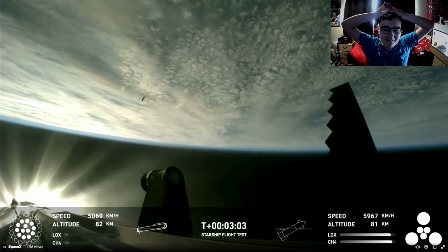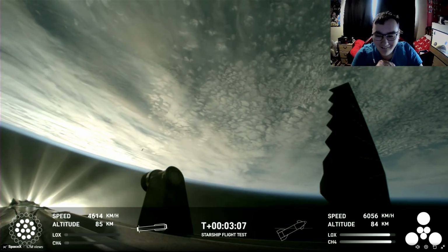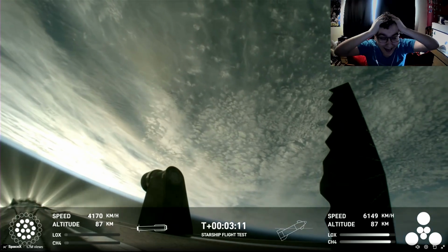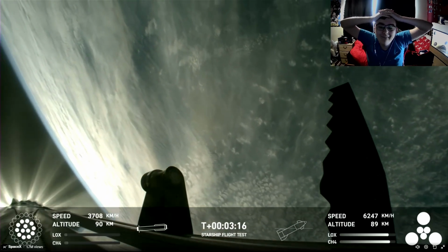Hot staging confirmed. The booster's going. Booster's now making its way back. Seeing six engines ignited on ship. Kate, we got a Starship on its way to space and a booster on the way back to the Gulf.